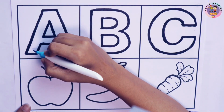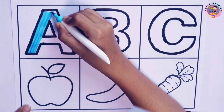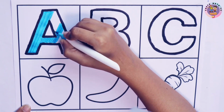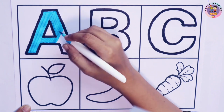Sky blue color. Let's color A. A is for apple.